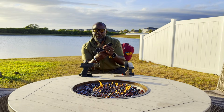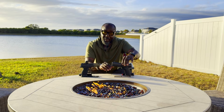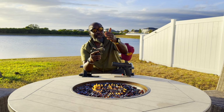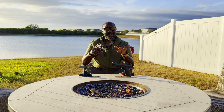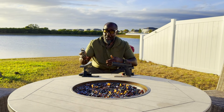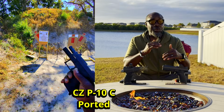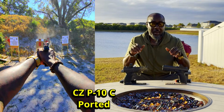That recoil spring feels a lot smoother than the one in the Canik, which, feel that? Like that takes a lot more strength to get that back. I'm gonna tell you what that does. It causes doubles in the CZ to be smoother than doubles in the Canik. And so I'm going to say, as far as running the gun, I can actually run the CZ a little bit better than I can run the Canik, no cap.